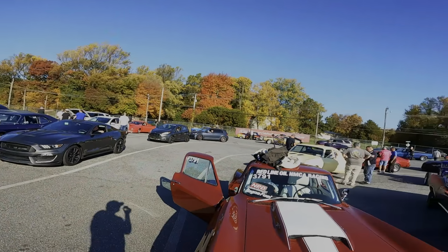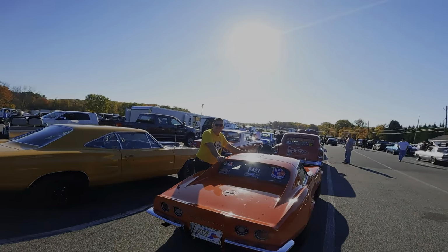Get two qualifiers and then go right into eliminations, but this place is friggin' packed. I mean, there's a ton of cars here, actually a good amount of cars in our class too. I think right around 20.